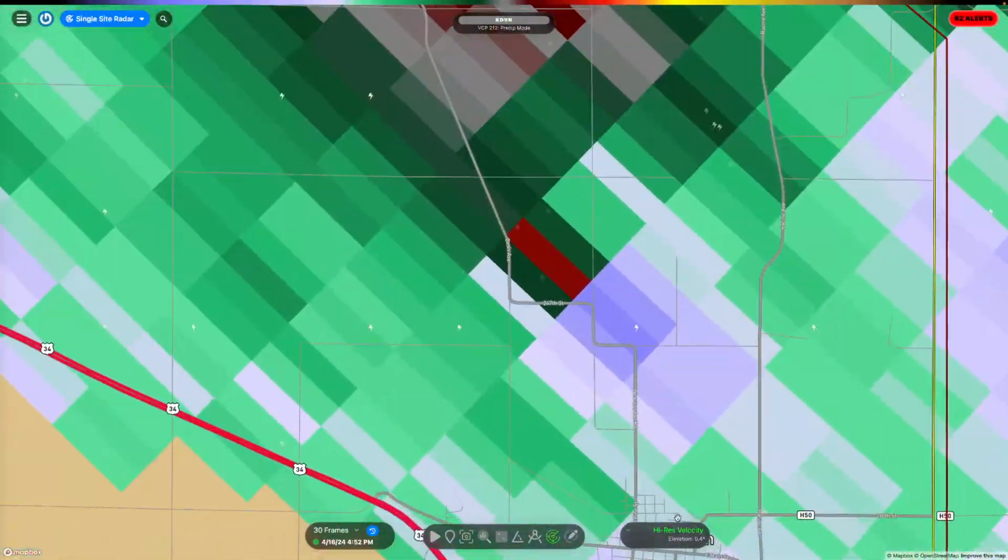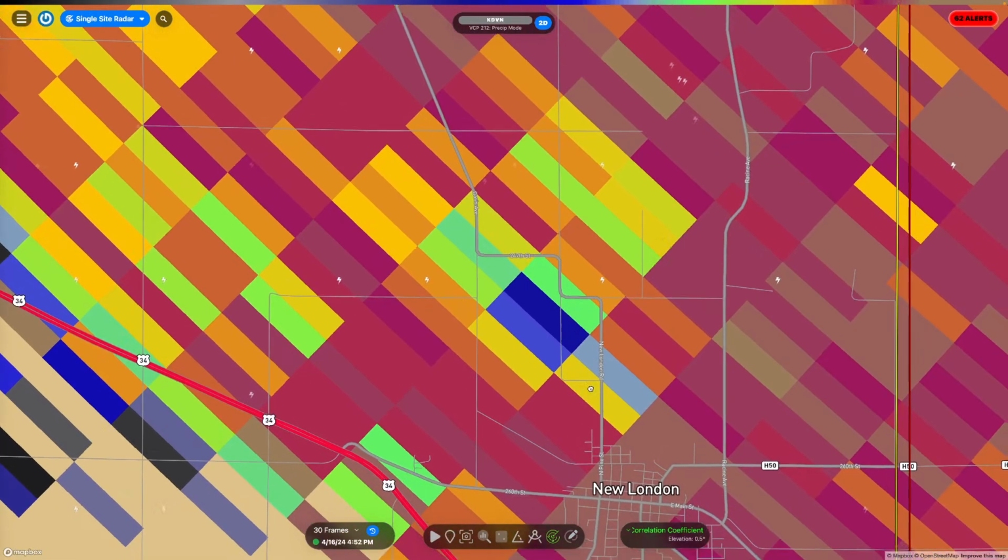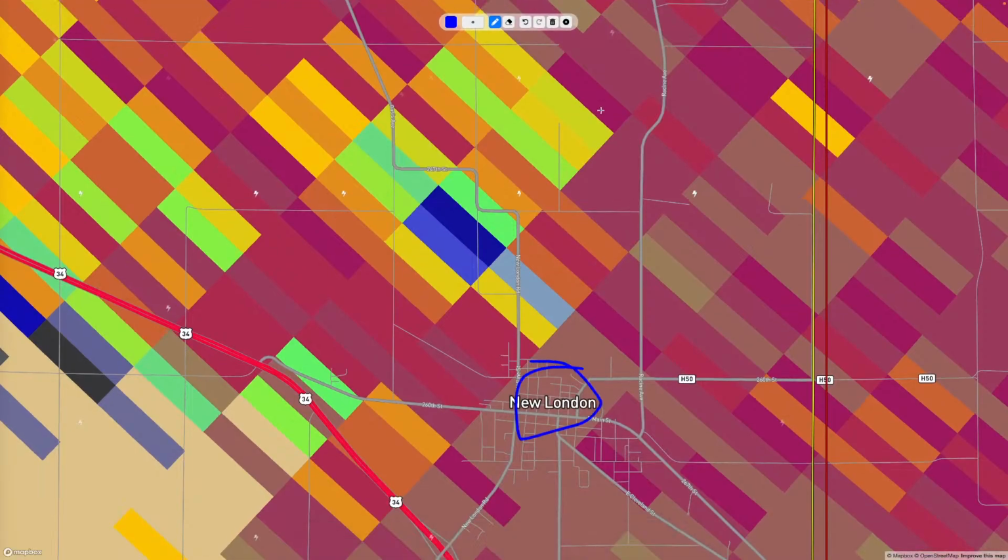New London, give it a couple more minutes, but then you will be good. This will be past you. We just want to prevent any accidents because there still may be a little bit of debris falling in the New London area.